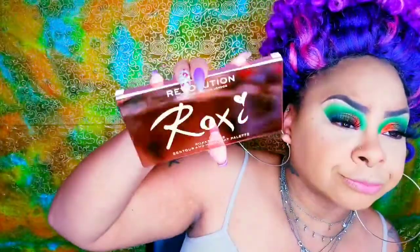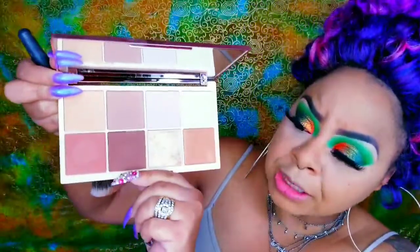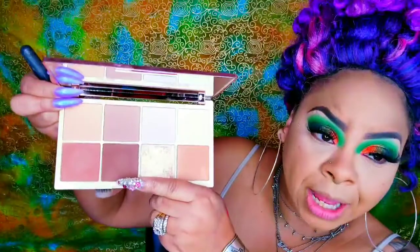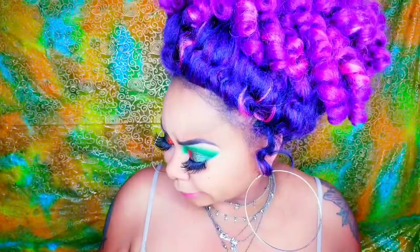Now on the contour, I'm going to be using the Makeup Revolution London Roxy Roxasaurus Contour Highlight Palette. And I do believe I've heard great things about this palette, so yeah. We're going to see today if you should believe the hype. It actually comes with 4 contours and 4 highlights. So I'm going in with this shade for my contour. And I'm actually going to be using my BH Studio Pro fan brush.